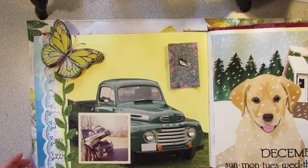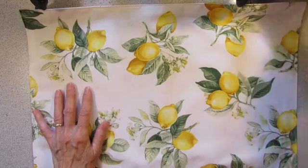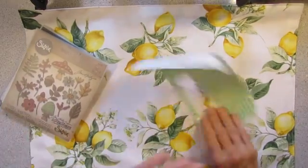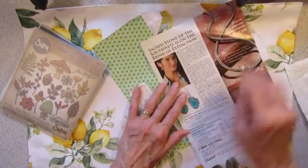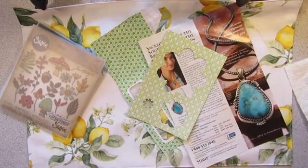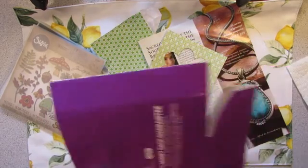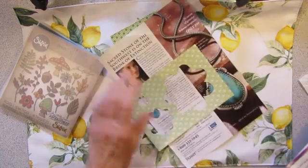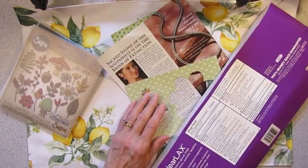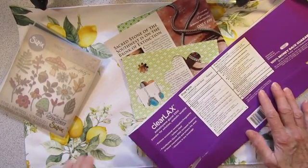All right, so we're going to take a break from the page, and I'm going to go off camera, and with trash, magazine pictures, scraps and packaging, I'm going to cut some butterflies. What colors do I want? Pink and red, blue, green. All right, I'm gonna run these dies through my Big Shot.